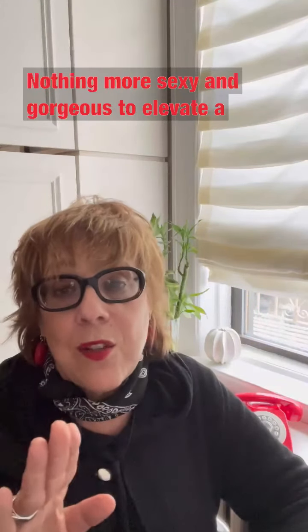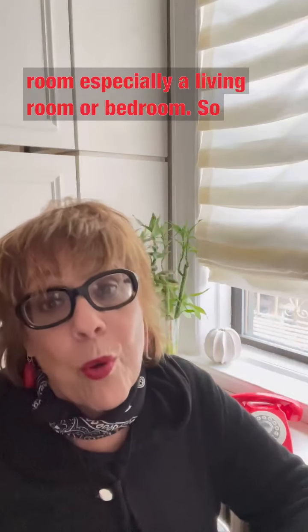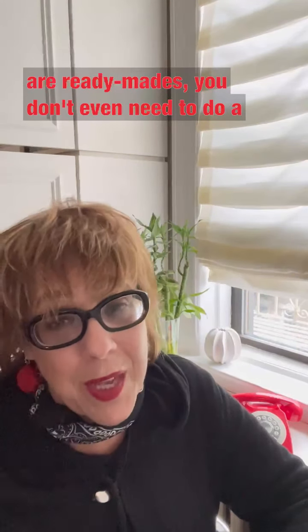And then drapery, love sheer white drapery. Nothing more sexy and gorgeous to elevate a room, especially a living room or bedroom. So, and those are so easy to find online, and those are ready-mades. You don't even need to do a custom workroom for any of that.